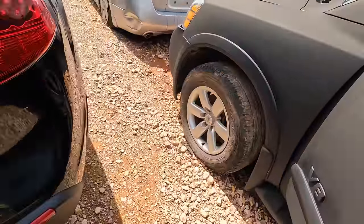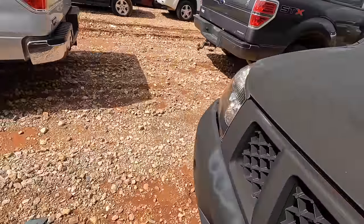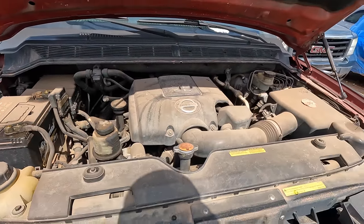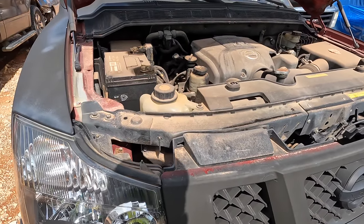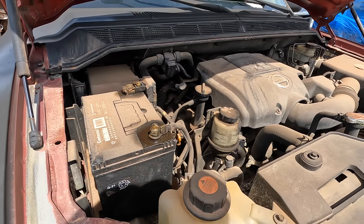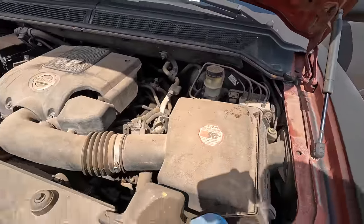Let's go ahead and pop the hood real quick and see what she's working with. All right. Boy, it used to be a nice color before someone matte blacked it. It's actually a pretty decent looking car. Battery, Continental. It's a good battery, not cheap. K&N air filter. Someone loved this thing at one time, guys.